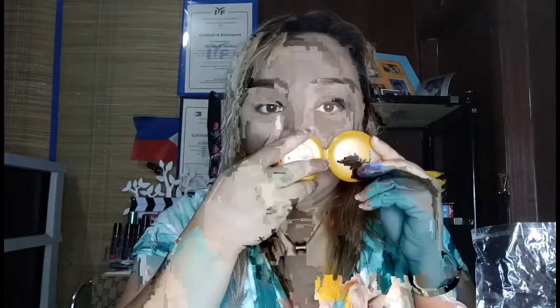Ito pala, guys, is 6 grams lang to siya. So, it's only 45 pesos. Every time makakita ko ng Silka, ang naalala ko lang is si Sister Chinky. So, ayan. Actually, yung amoy niya, guys, is katulad din kay Silka na sabon. Ayan. Ito siya, guys. Oh, ayan siya. So, cream lang din talaga siya.